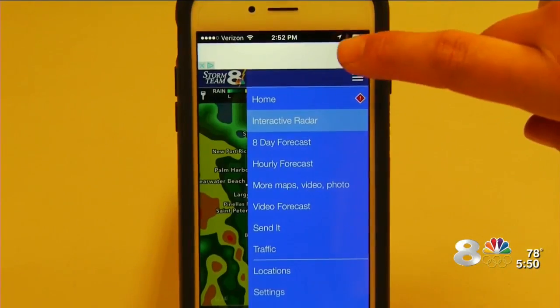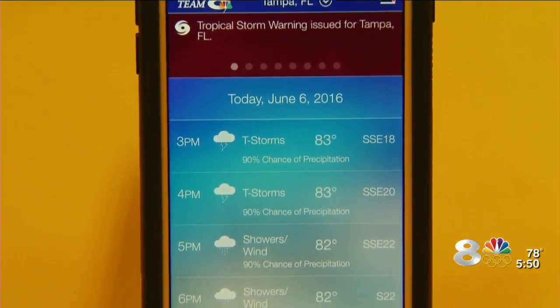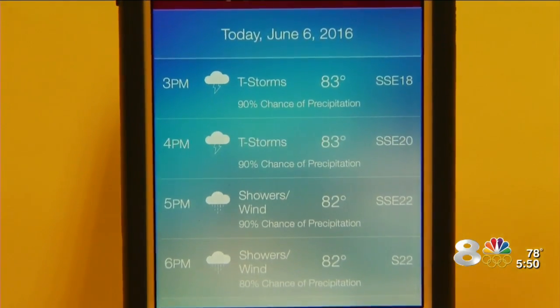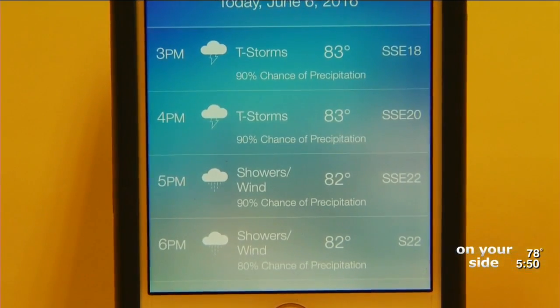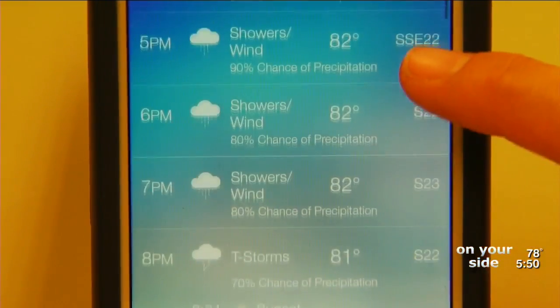Also, to help you plan your day, click on the right-hand side. You can go down to our hourly forecast. This will show you when it's most likely to rain, if it's going to rain out your kids' games in the evening. It'll also show you just how hot it will get during some of our summer afternoons. So you can check that out.